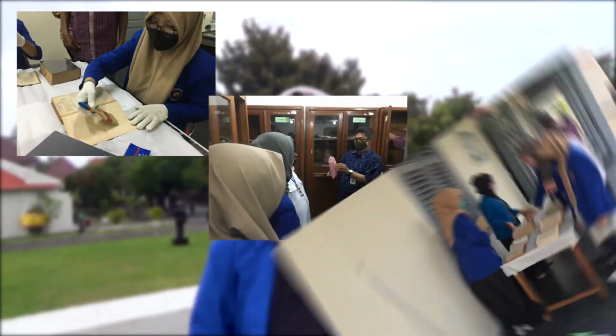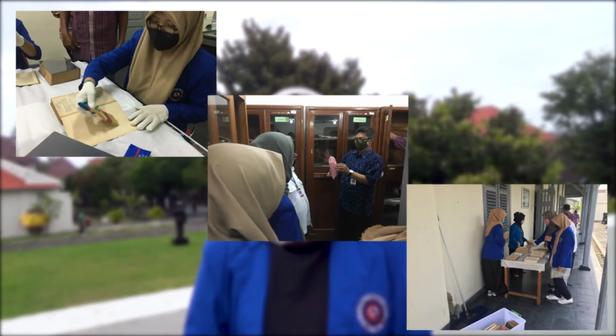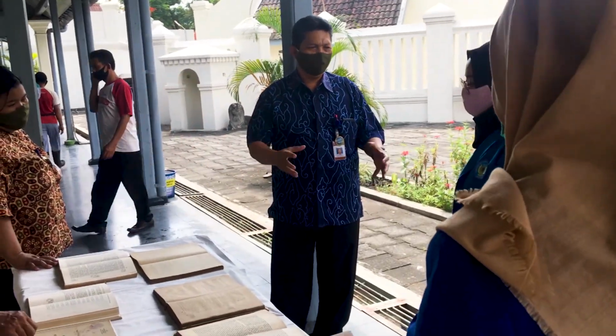Hello everyone, my name is Reski Novalia and I'm here to explain the Conservation Division at Museum Benteng Vredeburg. In the Conservation Division, there are many interesting activities, such as the maintenance of the various collections of Museum Benteng Vredeburg. Yesterday, my friend and I cleaned the ancient books using a preventive methodology.